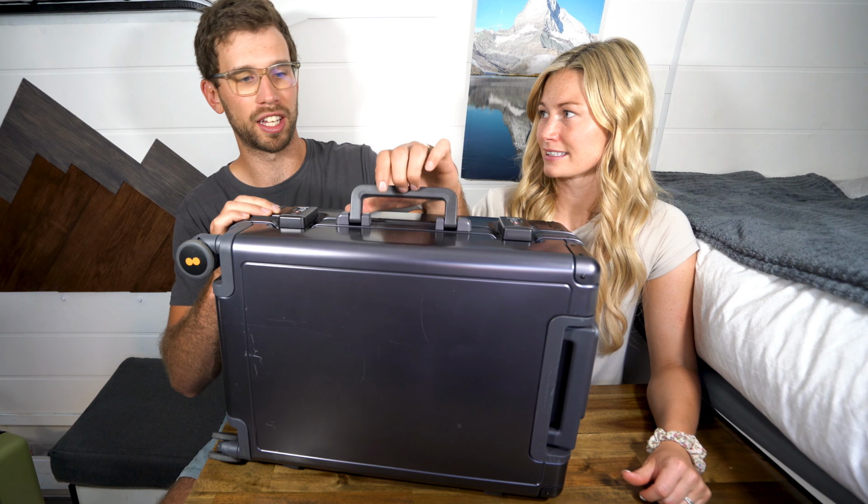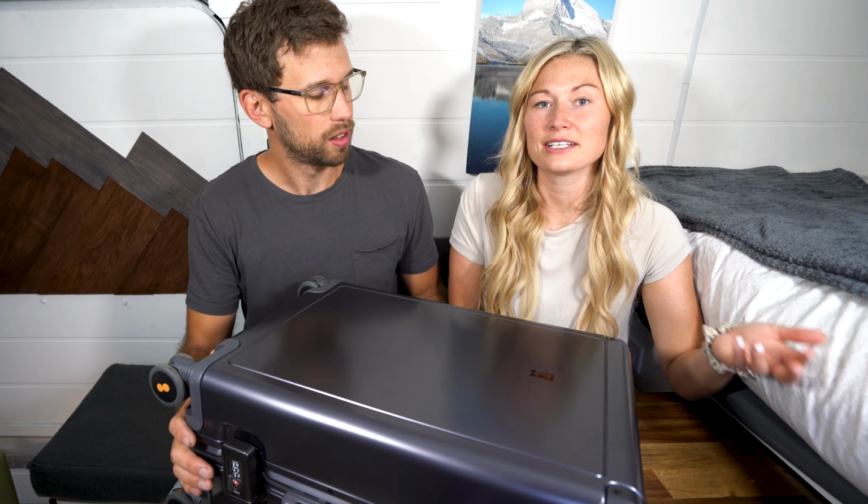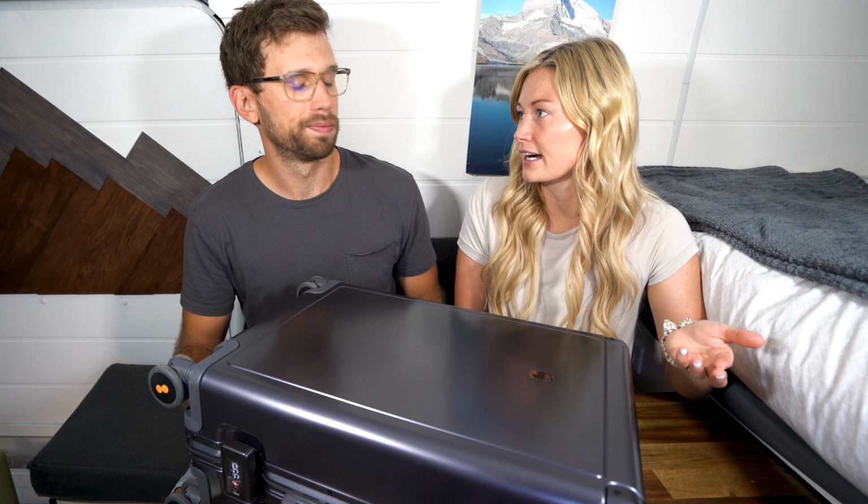What I was worried about with the aluminum finish is that it was going to scratch really easy, but it hasn't. It's held up really well. You can barely see any of the scratches. Obviously, any suitcase you get will have a little bit of wear and tear.